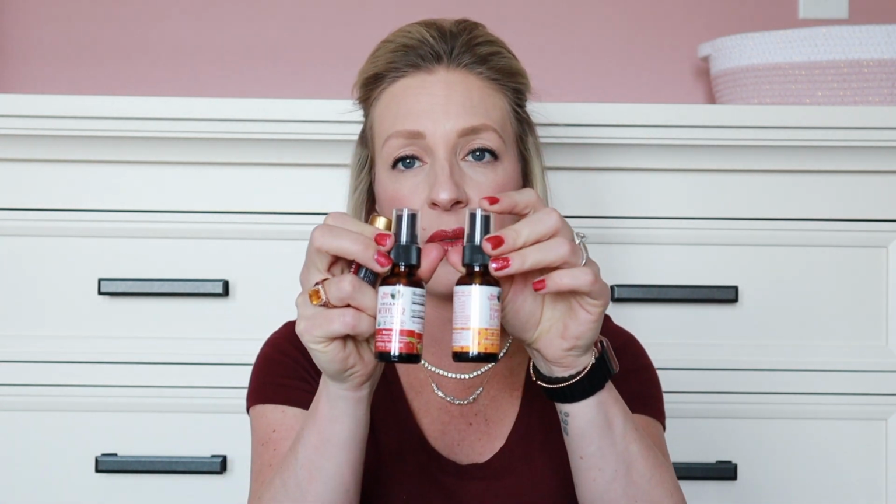In my purse, I have Thieves sanitizing wipes. And then I have other, not medicine, but supplements. I have my B12 and D3 and K2 spray. These are from Mary Ruth's Organics. I take these every day as well. So I have those in there. I also have my Thieves surface spray.